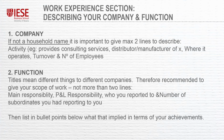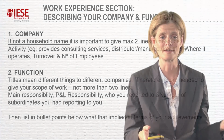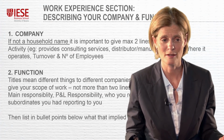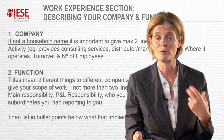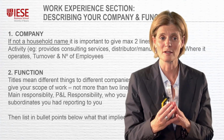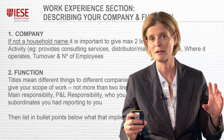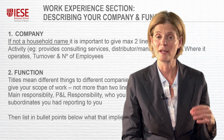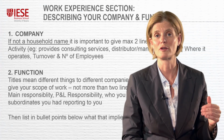People have exactly the same job titles, but it means very different things in different companies. So if you can just give them in a couple of lines, or maximum 3 lines, what that scope of work was, again, it facilitates a recruiter being able to understand exactly your level of responsibility. So, what your main responsibilities were, maybe what responsibility you had over budget, how many people reported to you, and who you reported to. That gives the recruiter a very clear idea of what position you had within the company and what level of responsibility you had. And then after that, you start listing the bullet points of your achievements.